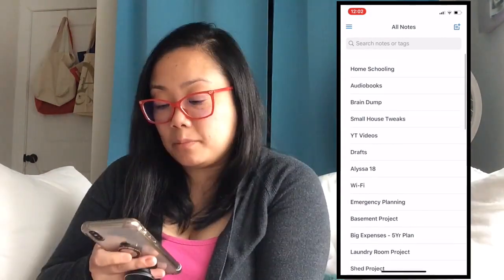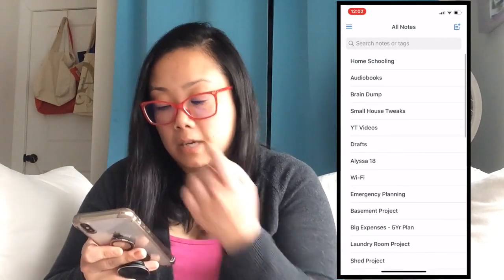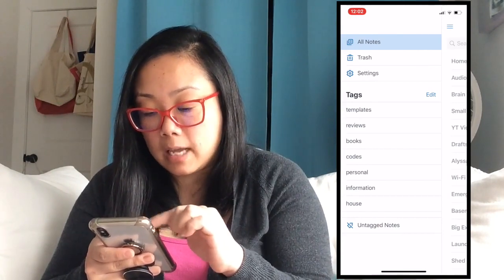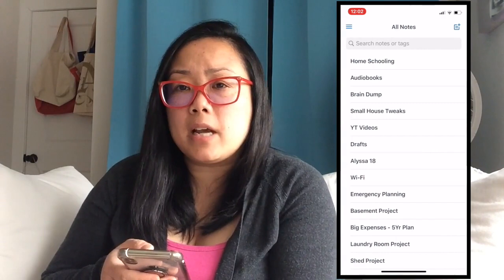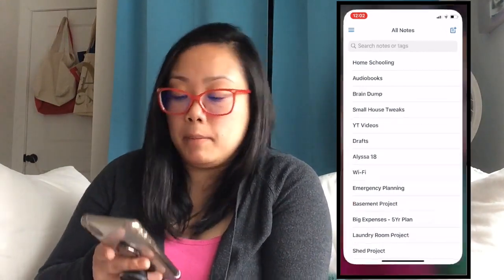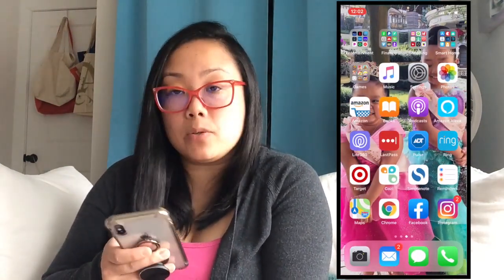I love having it just to take all my notes, and I have tons of notes in here. And you can organize it by tags and all that. I think I've been using it for about a couple years now, and I really like it. I have this synced on my desktop as well. But yeah, I prefer that over the Apple Notes.